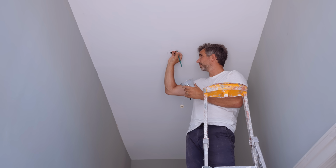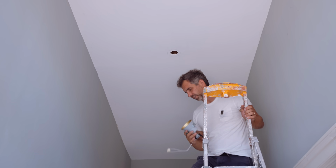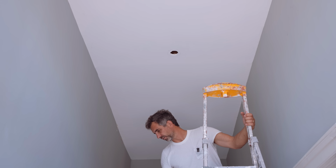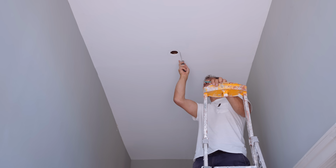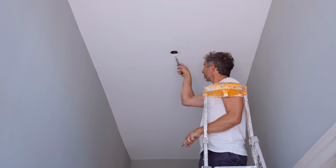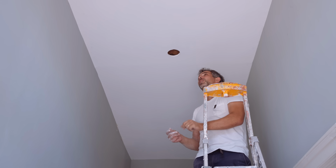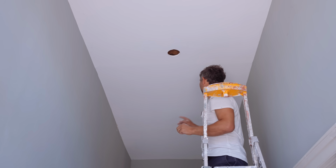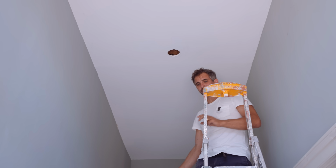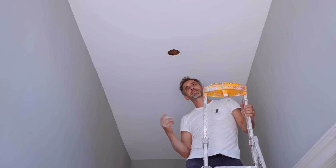So I'm going to retrace it inside. No, I'm not going to retrace it. I'm just going to cut it directly. I think I can do this. I think it's good. We'll see, we'll see. I will do a better job with the other two. And it's so high up, there's like 4 meters ceiling height, so it doesn't matter.